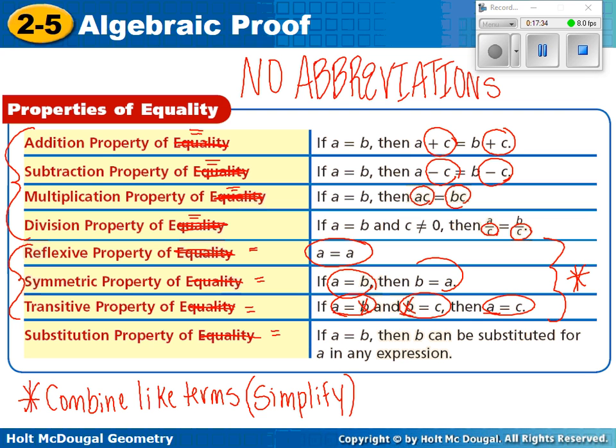Am I making that clear? That is most commonly confused on the test. Okay, again, it has to be transitive property of equality, and you're writing it all out, no abbreviations.